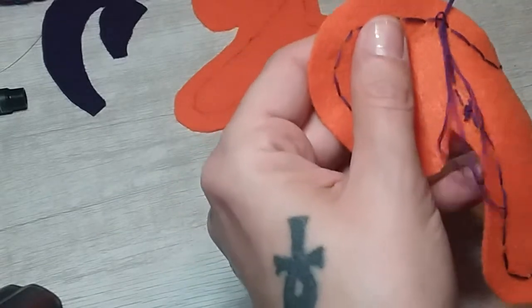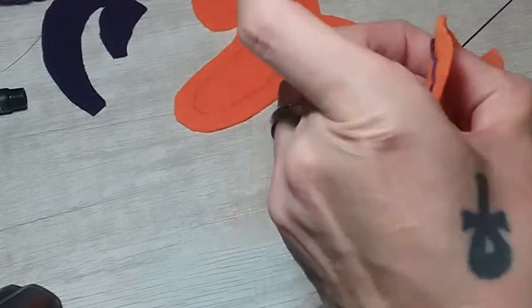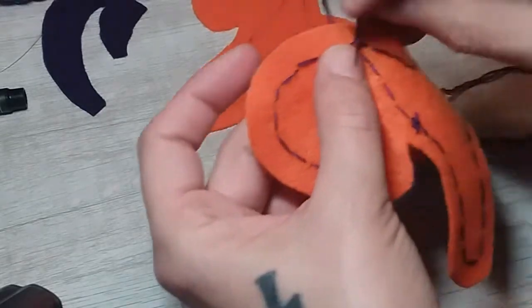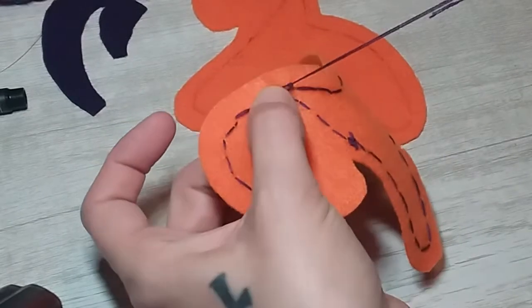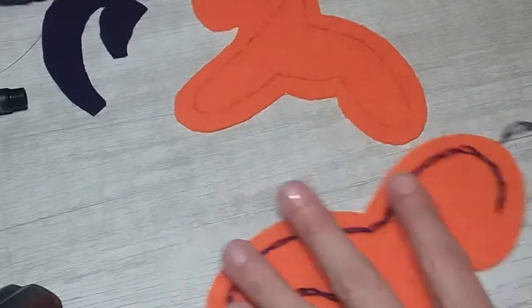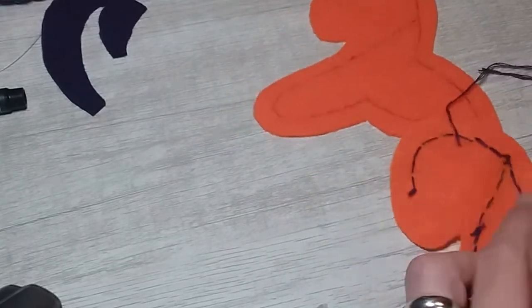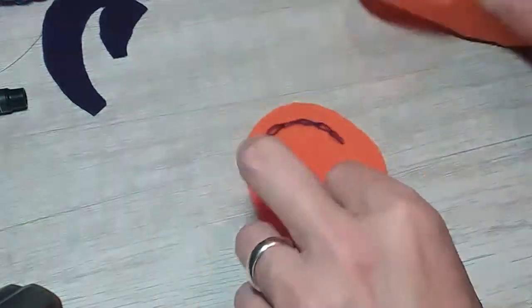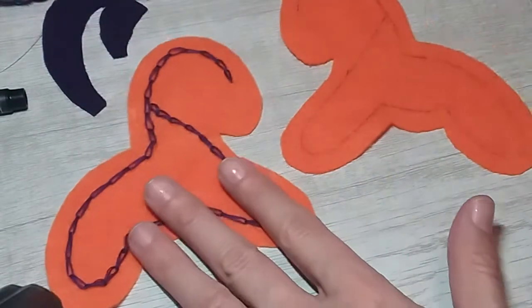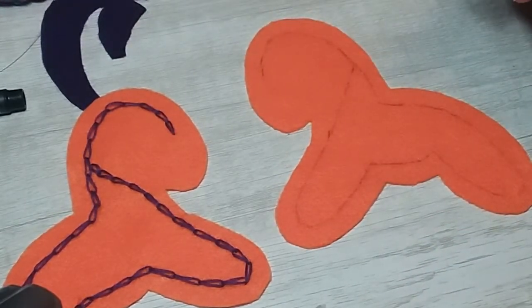Just bring that through. Add a knot. And I'm going to do a double. Just like that. There. Looks good. Okay. Now I'm going to trim that. So we got one side done. I'm going to get the other side done just so that when we get to that point, we can just put them together and sew them up. So I'm going to do this side now, and I will be right back.